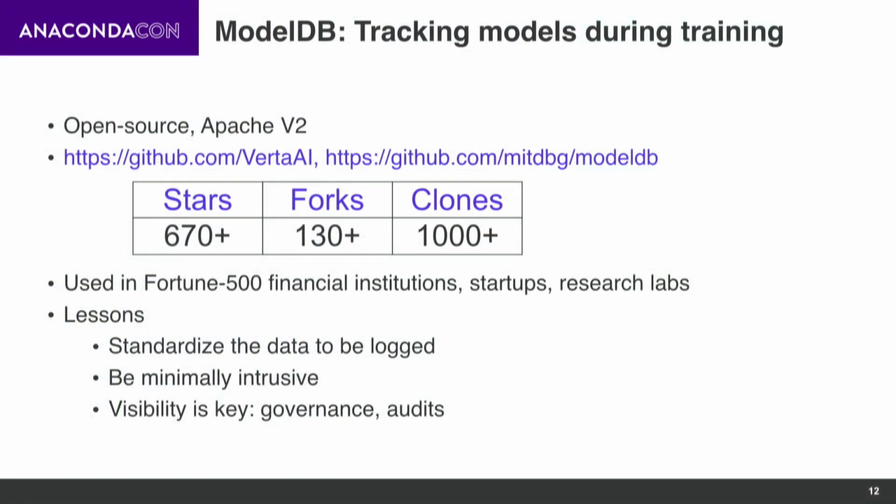We also learned that it was important to be minimally intrusive for the data scientists. We can't force them to use a different tool or move away from scikit-learn and NumPy and TensorFlow, things that they love to use. And finally, visibility is key. We can do all of this work on the server side, but if there isn't an easy way to visualize it, say a Tableau-like interface on top of model information, it's a lot harder to consume.